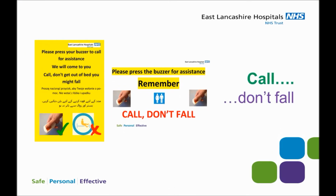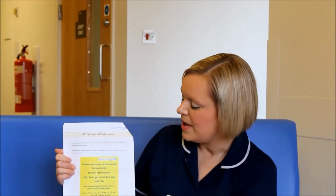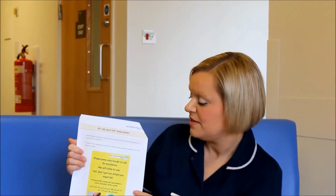This is the Call Don't Fall locker poster. This is placed at the side of every patient's bed on the side of the locker. It's a simple communication aid to remind patients to press their buzzer for assistance when mobilising. Patients have reported that after looking at this, it has prompted them to press the buzzer for assistance. So it is worth having it displayed next to every patient's bed.